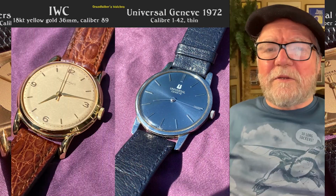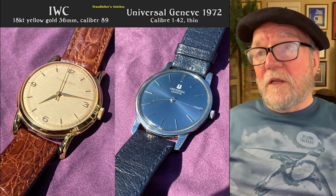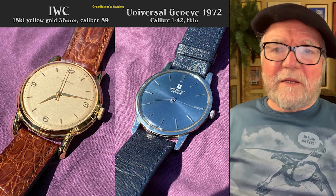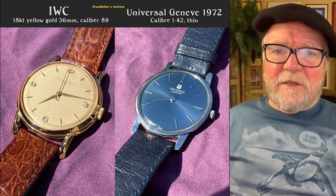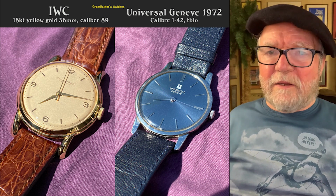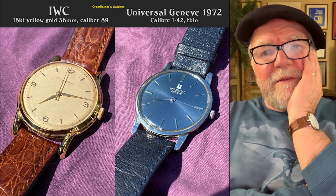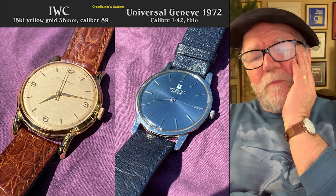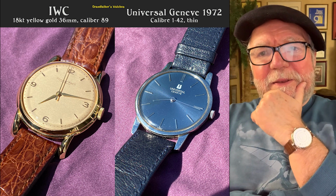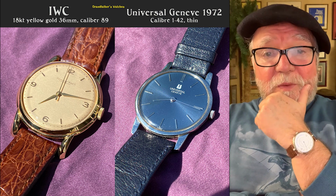These final two that belong to Richard's grandfather are an IWC and a Universal Geneve, 1972. The IWC, again, looks very much like what a dress watch would look like, other than having the second hand. It's almost perfect for it, and to me it's a very attractive watch. It has a very light, yellow gold dial on it and a gator strap. Very good looking watch.